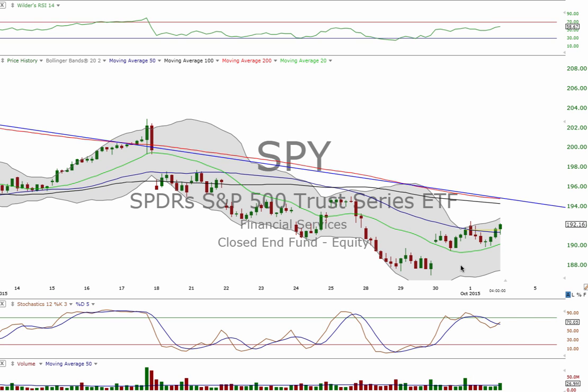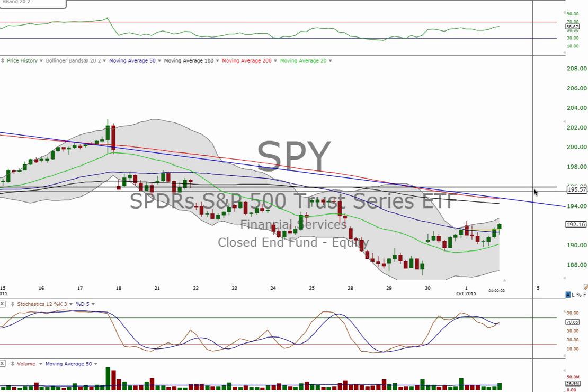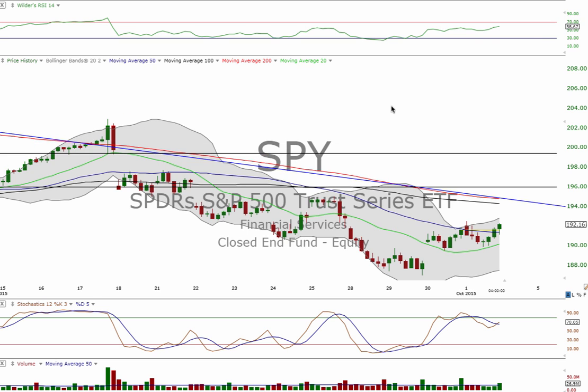But the important part to this that I want you to take note of, there's two very important things here. One is you have this next gap right here that needs to be filled, okay? And that's up here at 196. And there's one other gap a little bit higher up here on a full move, which would be up to 199 in that area. Okay, relative strength index is at 58. We're going to keep it on the 14 because if we're going to get a full parabolic move, it's going to come up into this area here.